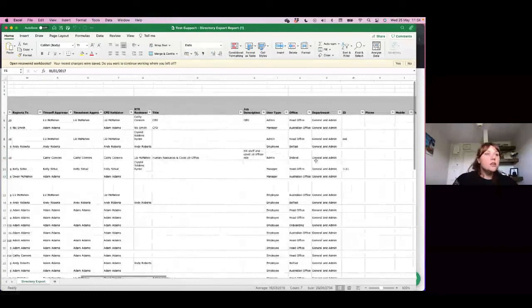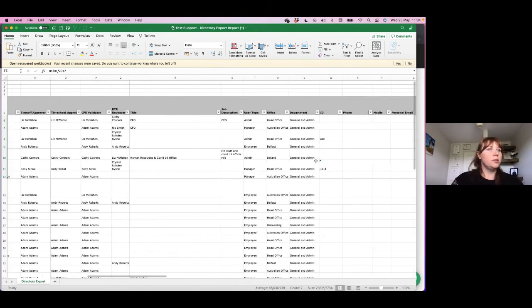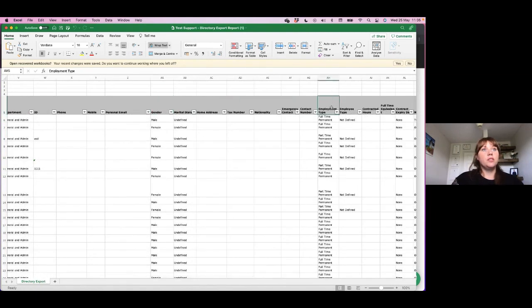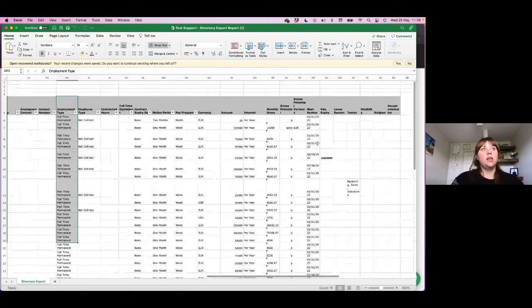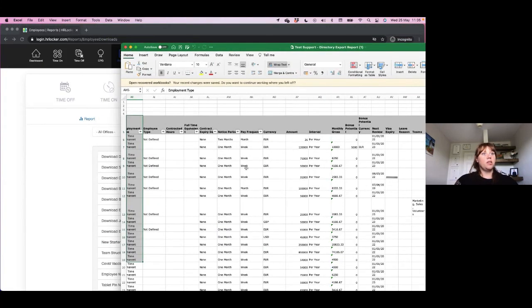The gender is in correctly, that people have filled it in, to the best of their ability, I suppose. There's their gender here. Their employment types are filled in. That's important as well. And their salary is filled in as well. And whatever benefits or bonuses they have, because that'll have to be reported out on as well. Okay. So that's the quick way.